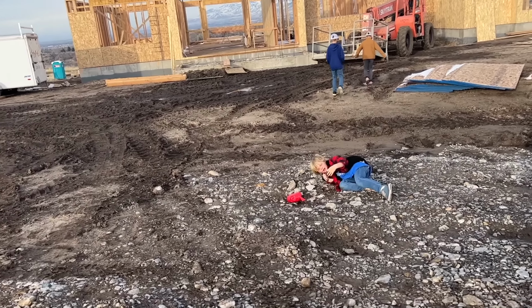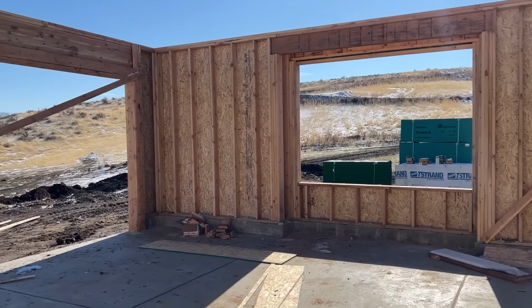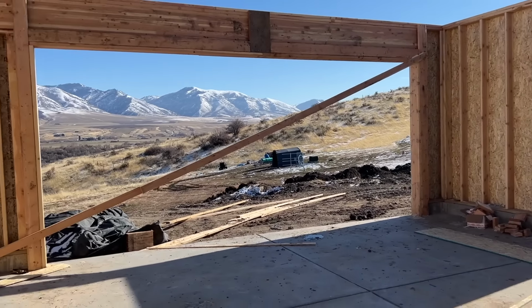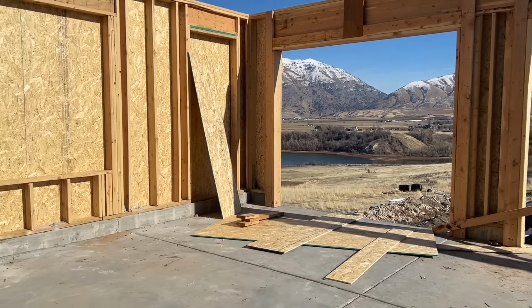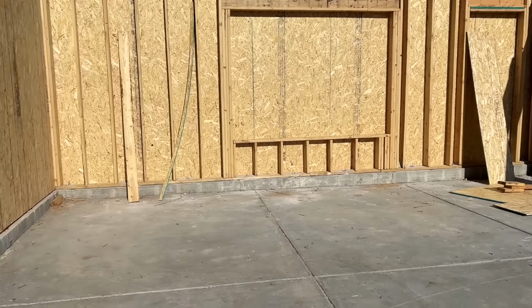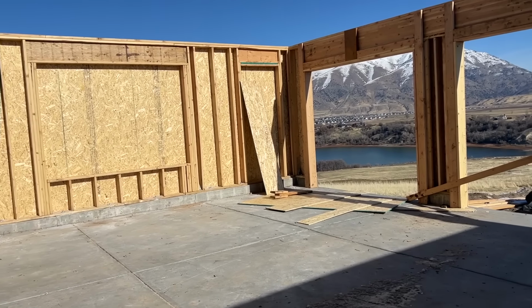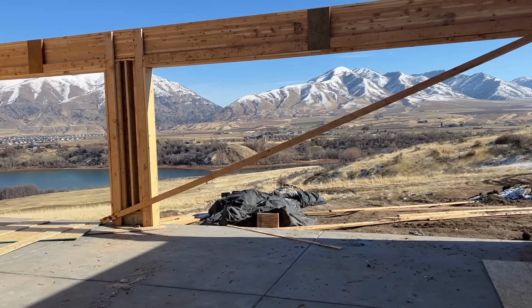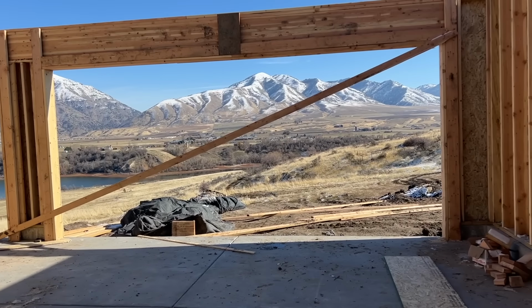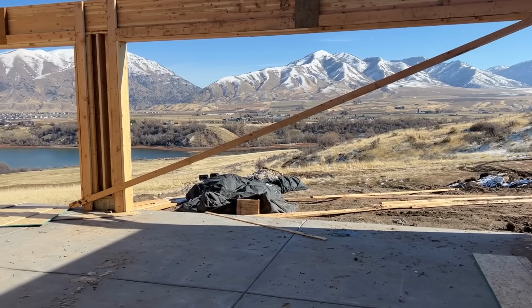Oh, Lincoln, are you okay? The way I feel about this garage is I feel speechless. We've had a one-car garage for as long as I've ever owned a home, and so to have this be our garage, I am speechless. The view from even the garage, it's got me feeling a type of way, that's for sure.